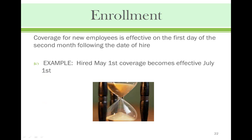Coverage for employees is always effective the first day of the second month following the date of hire. An example: if an employee is hired May the 1st, their coverage with health insurance will become effective July the 1st.